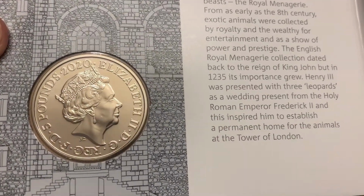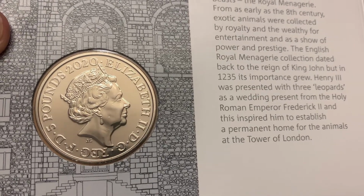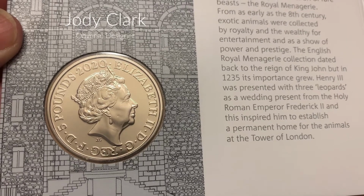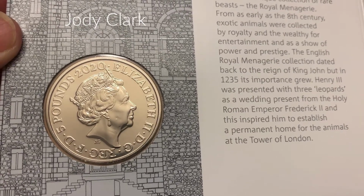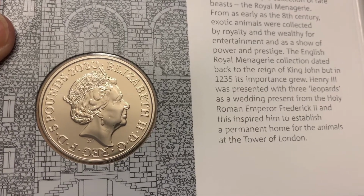On the obverse of the coin, we see the fifth crowned portrait of Her Majesty Queen Elizabeth II, facing right, wearing the George IV state diadem. One of the nice things about £5 coins is that they are quite large, so that you can see the detail of the features on both sides of the coin.